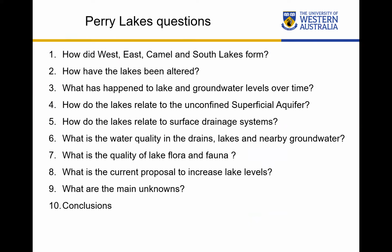What's happened to the lake and the groundwater levels over time? I've got some data and some recent data on that, particularly from the Department of Water and Environmental Regulation. How do the lakes relate to the unconfined aquifer, the superficial aquifer that's underneath them? How do they relate to the surface water drainage systems around, both to the north and to the south of the lakes? What's the water quality in those drains, also in the lakes, and also what's the water quality in the groundwater? I haven't got a lot on that at the moment, but you can see I'm trying to cover a large area, so I'm trying to keep it fairly tight as to what I'm covering here.